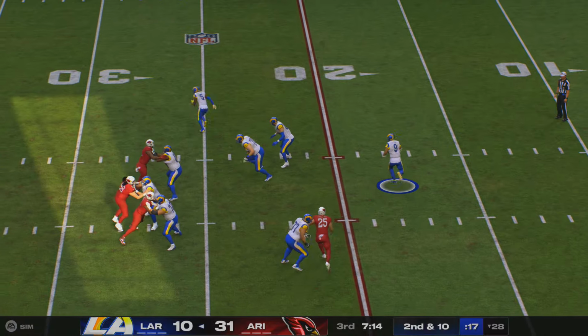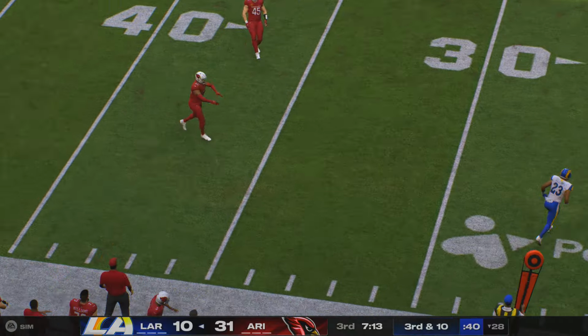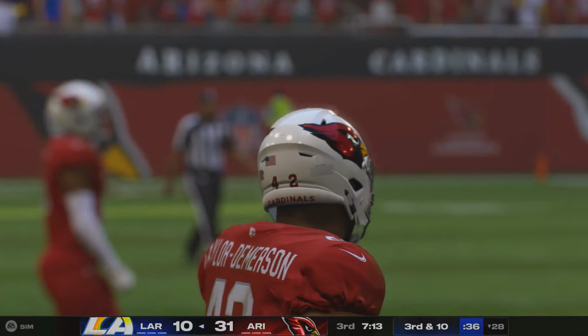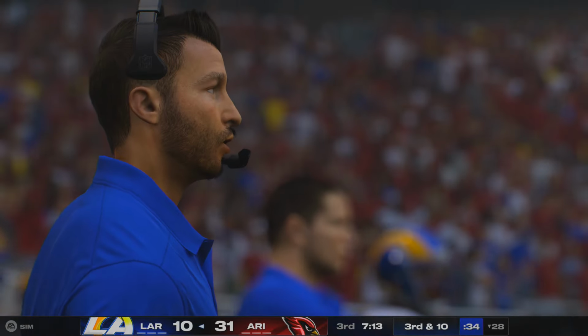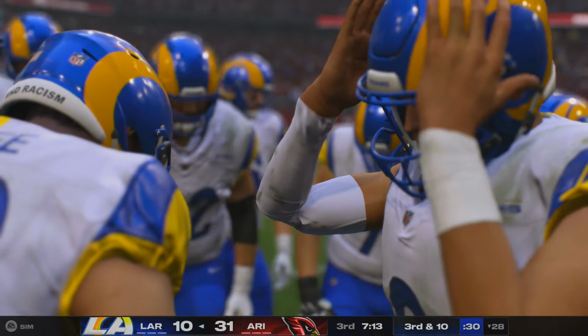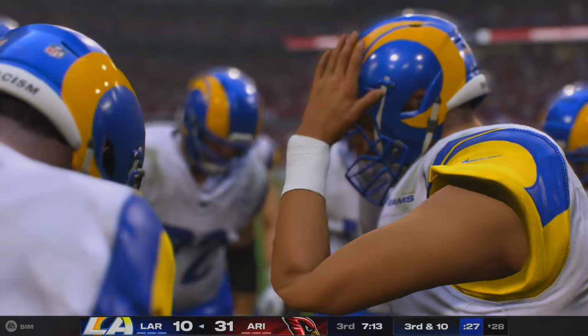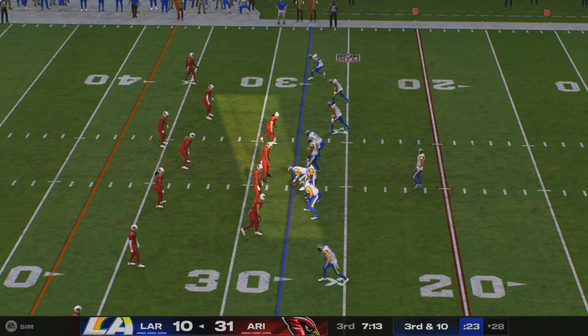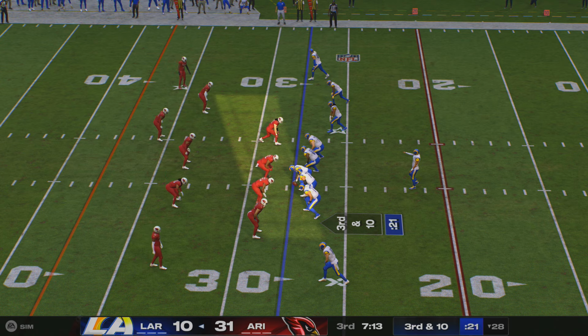Play action, Stafford. Now a quick throw there, but it's going to be incomplete. This defense has passed its first 2 tests by forcing back-to-back incompletions. They know that there's probably another throw coming on third down. Let's see if they decide to force the issue by sending people on a blitz. This offense in desperate need of a conversion as they come up on third down.